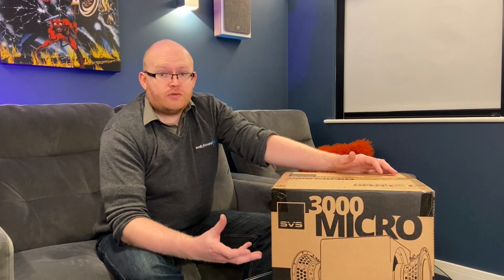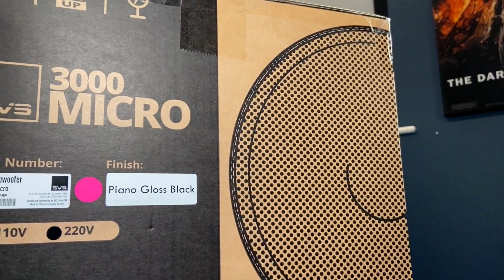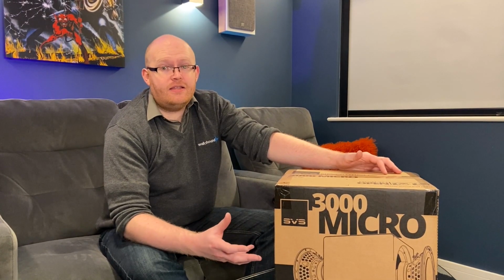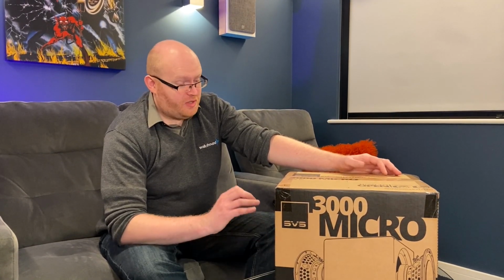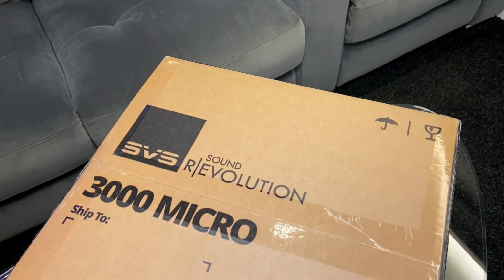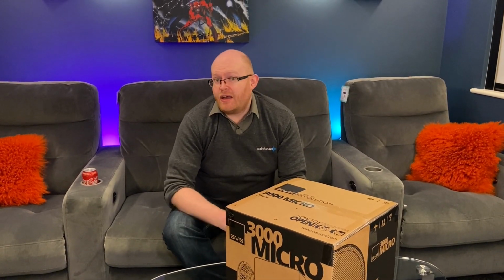The cabinet comes in an option of two colours, either a piano gloss black or piano gloss white. SVS claim that it's got 10 coats of hand-applied lacquer for a deep gloss finish, so it looks as good as it sounds. Final touch is SVS's powerful smartphone app, which allows for ultimate control with DSP, tuning it to exactly how you want it to sound.